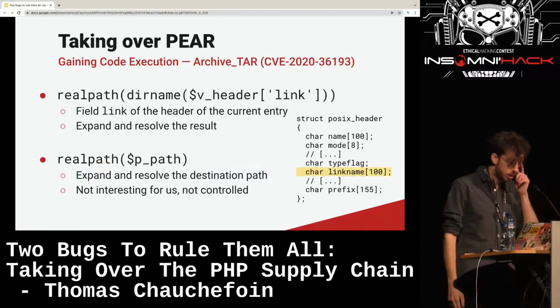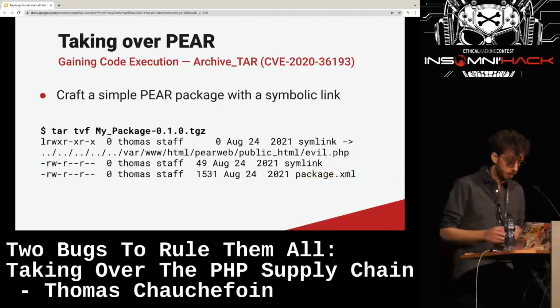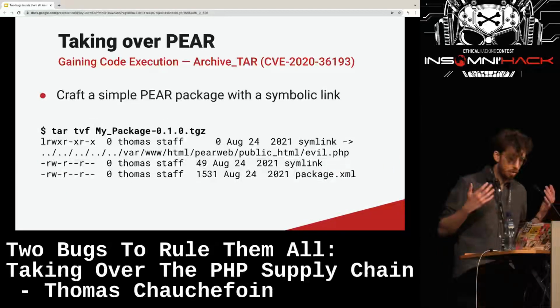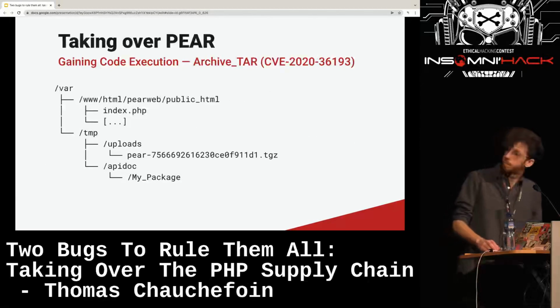And there is a third check that was introduced that is trying to check if the destination of the link that was created is still below the destination path of where we are trying to extract the file, which is the PHP directory. So basically, the bug should allow us, by creating a symbolic link, to write anywhere else on the system. So we just created a PEAR package with a symbolic link, and that's how it works.